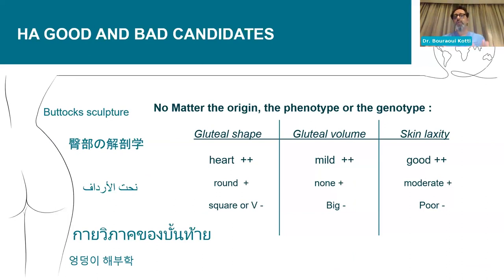No matter the origin, the phenotype, or the genotype, I think that in my experience, the best shape will be the heart shape, and the worst scenario will be the V and square shape, because they are really difficult to fix with only hyaluronic acid. They are even difficult to fix with fat, you know that. Also, the best volume will be mild volume. Of course, big volumes, when they want bigger, it's not good. And also, very skinny patients are really not good candidates, because you will see your product quickly, and you will have more displacement, and also more inflammation because you are very close to the skin. And skin laxity is one of the most important things to consider.